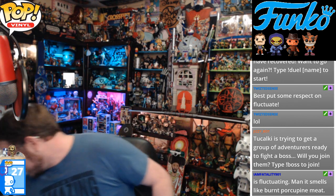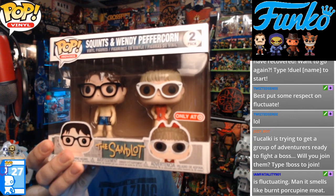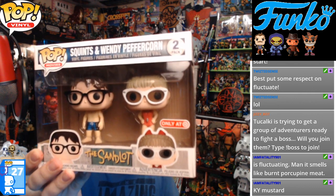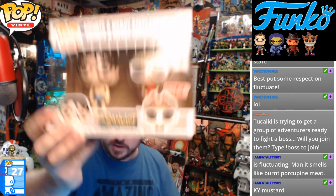All right. Next up, this is the last two-pack of the night. This is a Target exclusive, The Sandlot. Of course, Squints and Wendy Peppercorn. If you guys do not know this movie, you need to stop watching some damn Teen Titans Go and go watch The Sandlot right now because Squints pulls a hell of a trick, especially on Wendy Peppercorn, because damn.